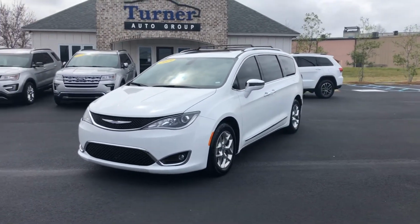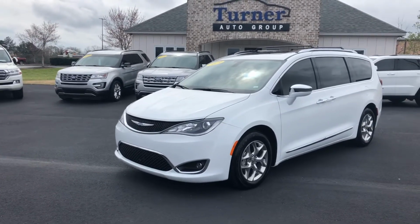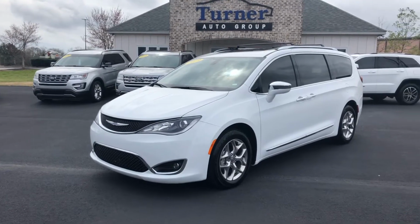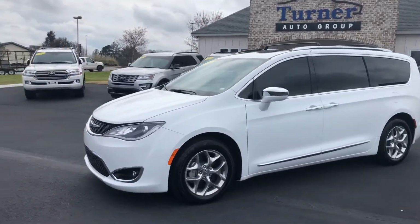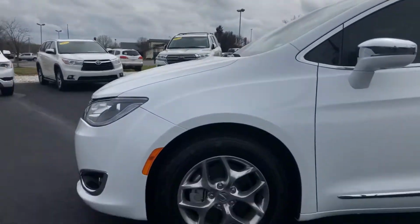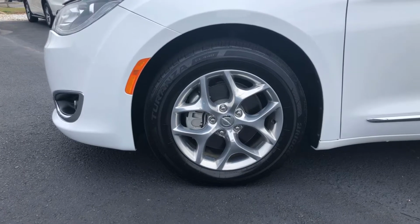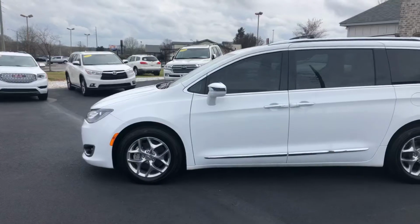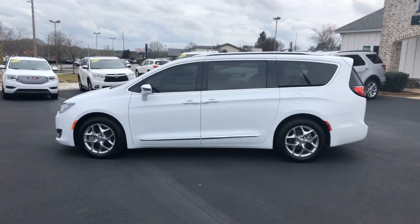So the Limited models do add a couple features on the outside, such as the chrome door handles, chrome mirror caps, chrome strips down the side, a nicer LED headlight, LED fog lights, the chrome wheels, which are very good looking. Let's see here, I'll get you closer there. It is a Bridgestone Turanza tire on those. Great riding van, super quiet inside. These have come a long way since the old Town and Country days, for sure.